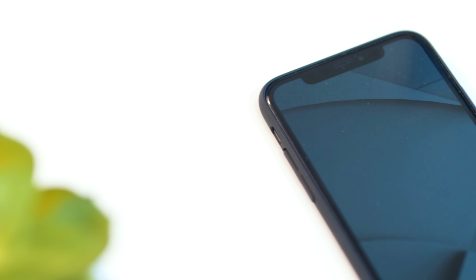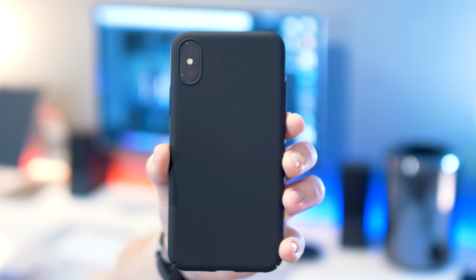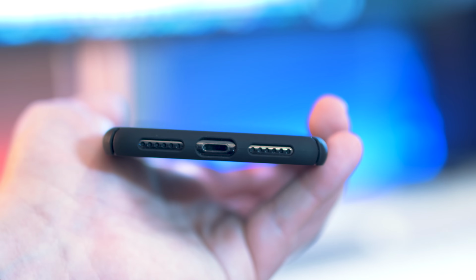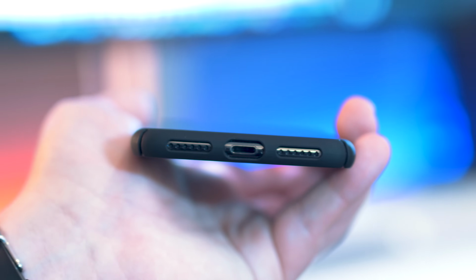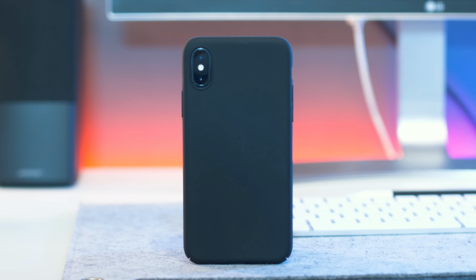Overall though, this case is the perfect entry for minimalism, whilst protecting every edge of your iPhone. But if you're going for a case this thin, you should only expect minimal protection from scuffs and minor bumps and so on. It's got nice cutouts for the lightning connector and speaker grills, and the buttons are covered and still just as tactile. For $24, it's a steal.